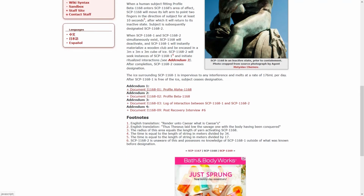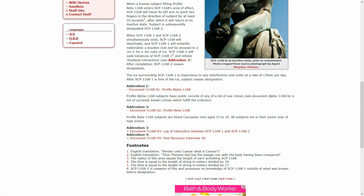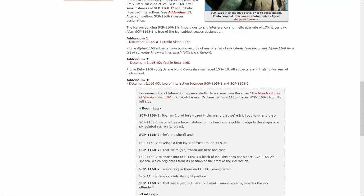Okay? Addendum 1, Document Alpha. Profile Alpha subjects have public records of any of a list of sex crimes. See Document Alpha 1168 for a list of currently known crimes which fulfill the criterion. Looks like that's not here, and I'm fine with that. Addendum 2. Profile Beta subjects are blonde Caucasian men aged 15 to 18, all are in their junior year of high school. Addendum 3. I don't like where this is going.